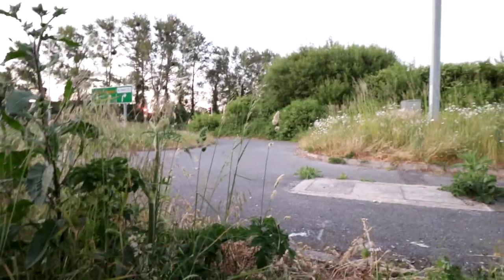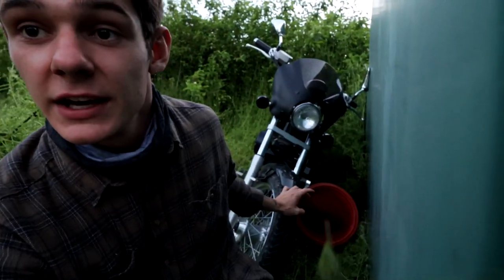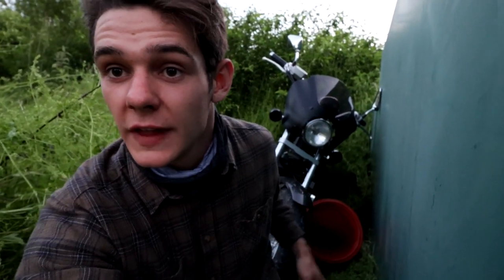I'm gonna have to cam the bike up and try and disguise it. That's the way I came in, on this little junction road there. I found this big electrical container, and I've just propped the bike up against it here. The side stand was sinking into the ground. I've had to push this old road cone that I found underneath.